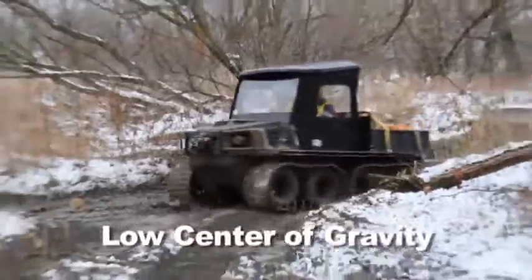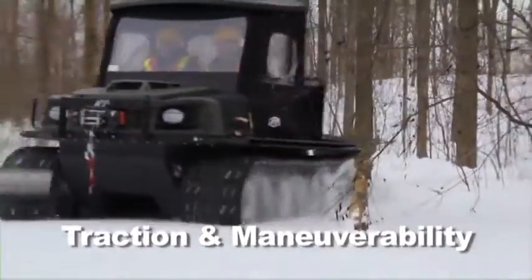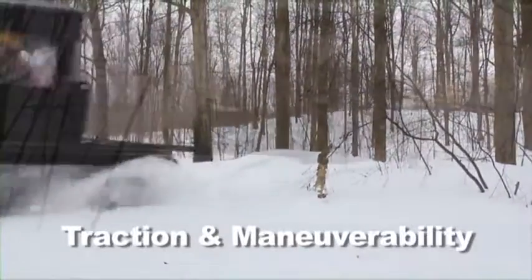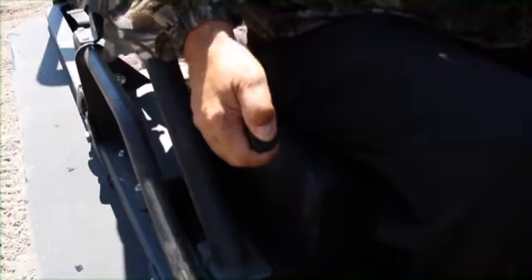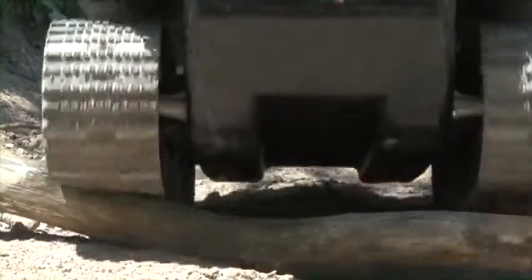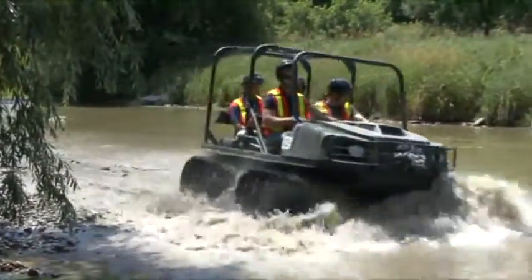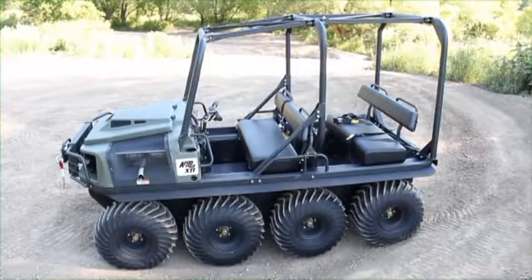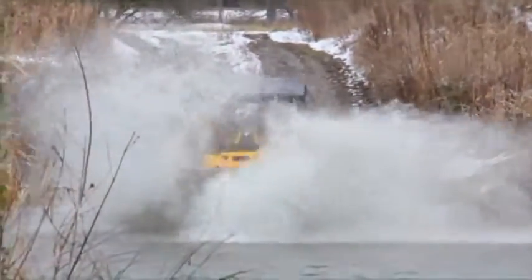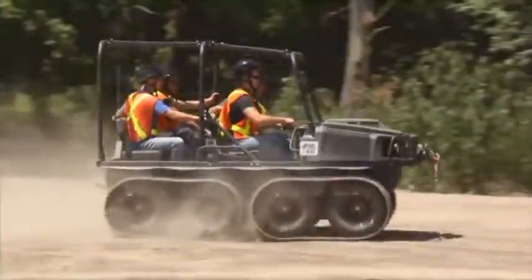The low center of gravity and full-time 8-wheel drive provide sure-footed traction and maneuverability through demanding weather and terrain conditions. The Argo XTI is equipped with a standard emergency parking brake and comes with a robust skid plate for lower body protection. When required, the XTI can be equipped with an optional rollover protection structure, ROPS, with integral driver and passenger seatbelts and optional windshield. The ROPS is certified to ISO 5700.